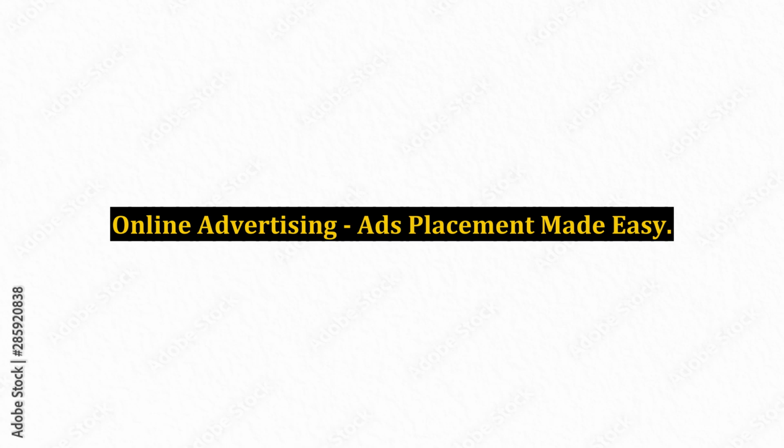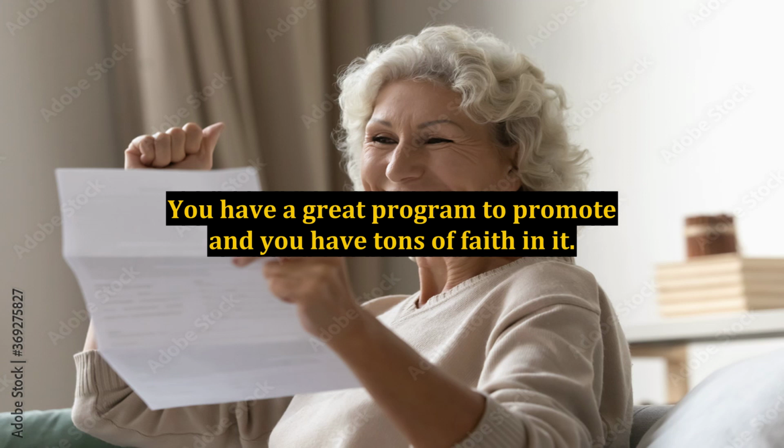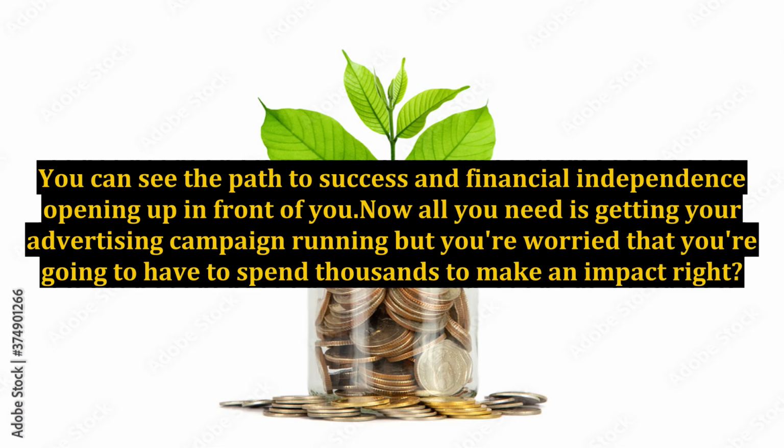Online advertising placement made easy. You have a great program to promote and you have tons of faith in it. You can see the path to success and financial independence opening up in front of you. Now all you need is to get your advertising campaign running, but you're worried that you're going to have to spend thousands to make an impact, right?